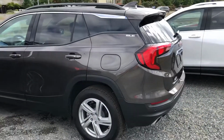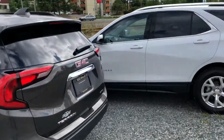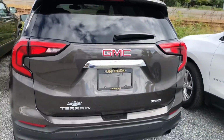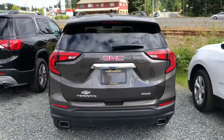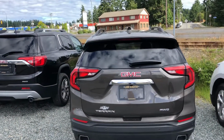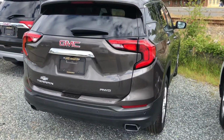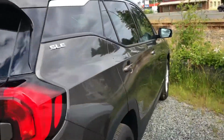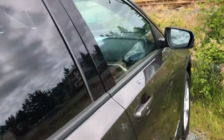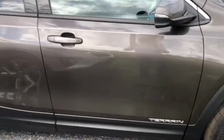Sorry I was busy yesterday, but I know you guys aren't going to be looking to buy anything for the next year or so anyways, but I wanted to just show you the new Terrain. This one's not a Denali, but it's the only one we have in stock right now. They do make a Denali, but I just wanted to show you the styling differences and a brief overview of what's changed in the interior and exterior.